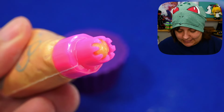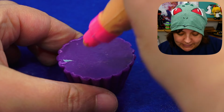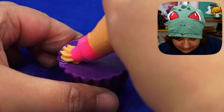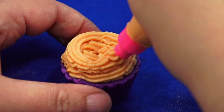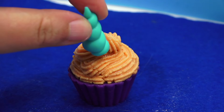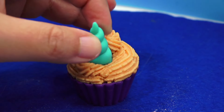So let's go ahead and do our frosting. I think this time, as you can see, the consistency does push through. So their instructions are absolute trash. Hopefully they do stick on, but I guess we will find out. They do not give further instructions. So here we go. And we're going to add our unicorn horn right here.